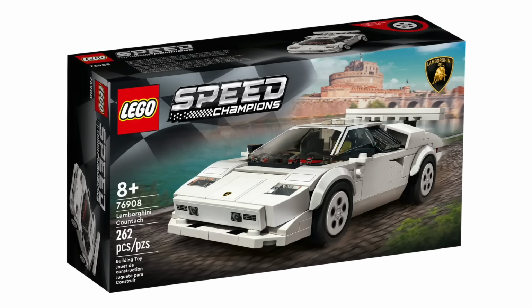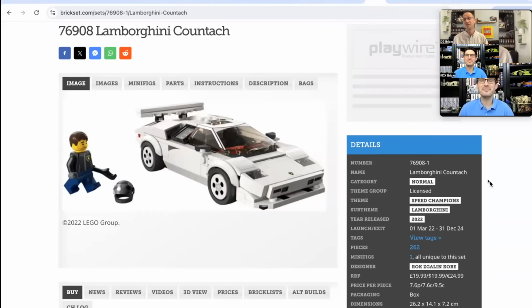All right, Kevin, I'm going to continue your theme of bashing the most popular sets, but I have good reasons for why I think these popular sets are overrated. I'm definitely going to make some enemies with this one. The set we are talking about is, of course, 76908, the Speed Champions Lamborghini Countach, this white Wolf of Wall Street Lamborghini, the most popular speed champion for investment this year.